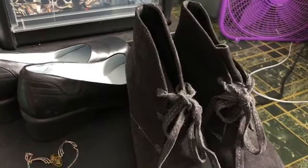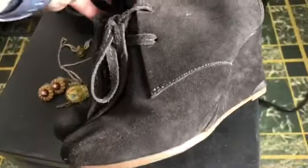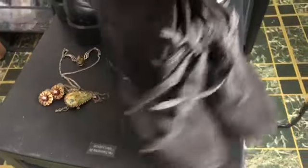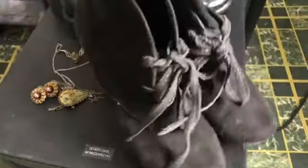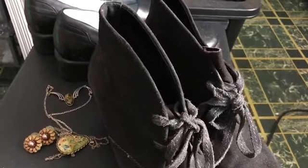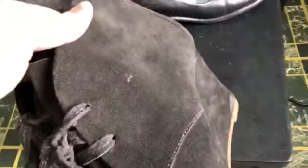Then we have these DV Dolce Vita little wedge booties. They sold for $10 plus shipping. I accepted an offer. Suede leather, not a whole lot of wear, but super cute. $10, and I had them listed for almost 6 months. They do have some minor flaws, which was disclosed in the listing.